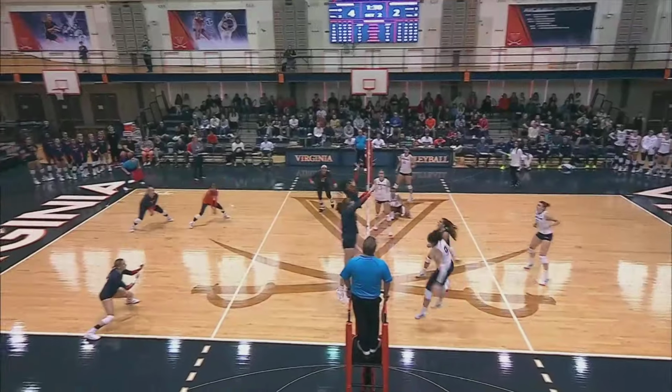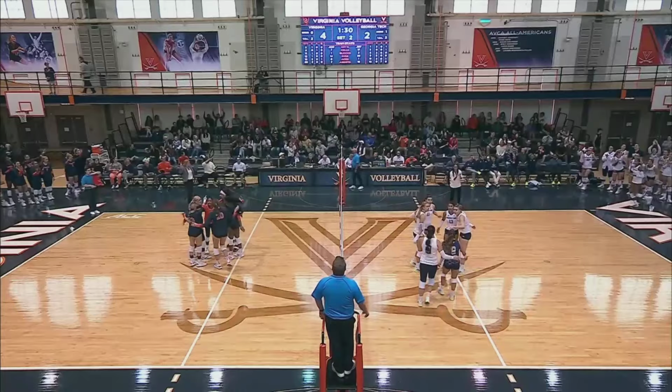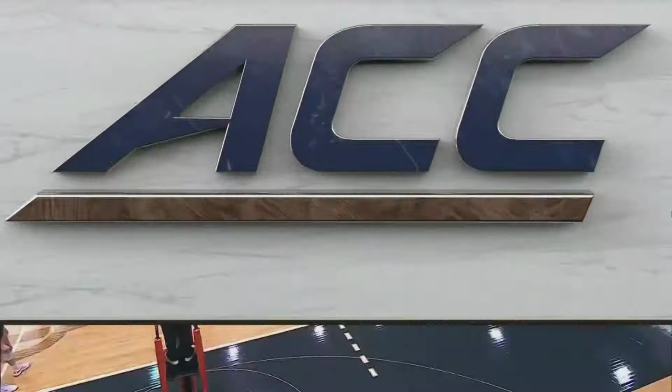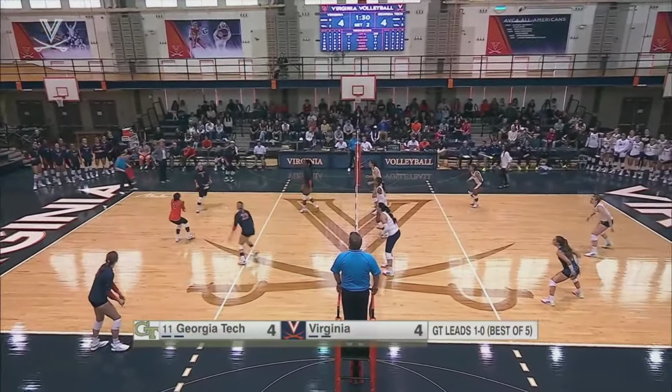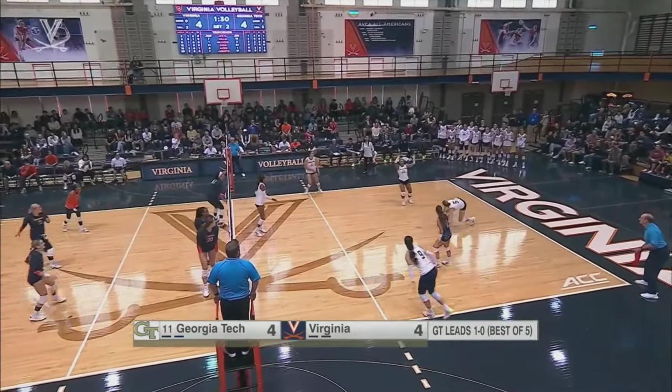All right, now let's take a peek back at it. So Gamillion with another great dig, couldn't get it to go, but nothing but net. She did get something to go there. I don't know if that pops up in the stat sheet, but that should be a three-pointer. It looked like it was more than 25 feet away. All right, back to volleyball.